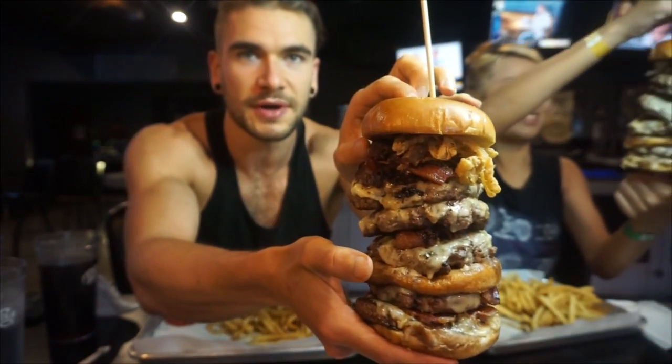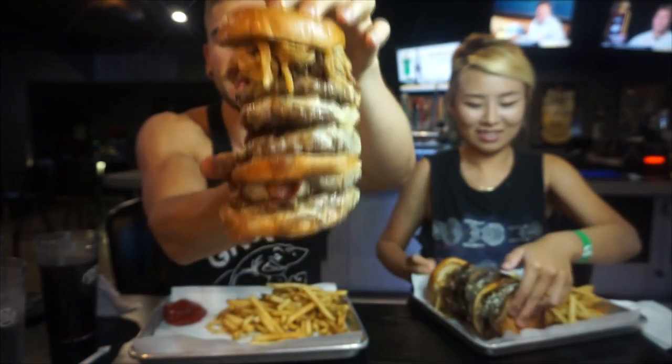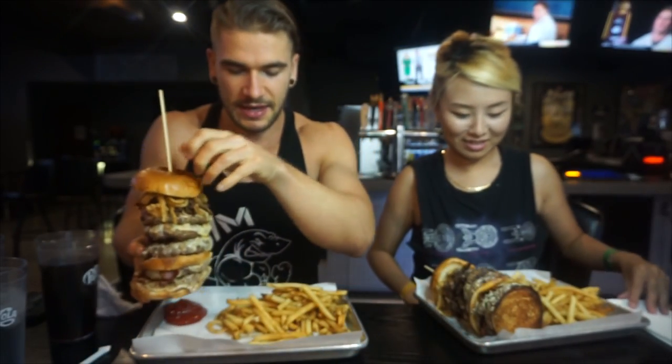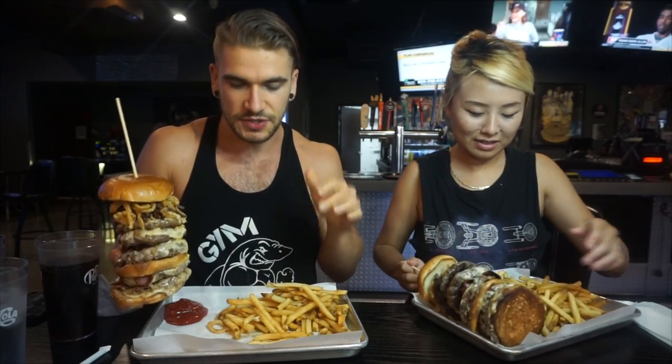We then have pulled pork on top. We have bacon with a blueberry barbecue sauce as well. It is definitely a nice beefy burger, no pun intended. Then we have some onion straws on top. Then it is served with three quarters of a pound of french fries, so about 12 ounces. Looks really good, so we only have 10 minutes to actually beat this challenge.